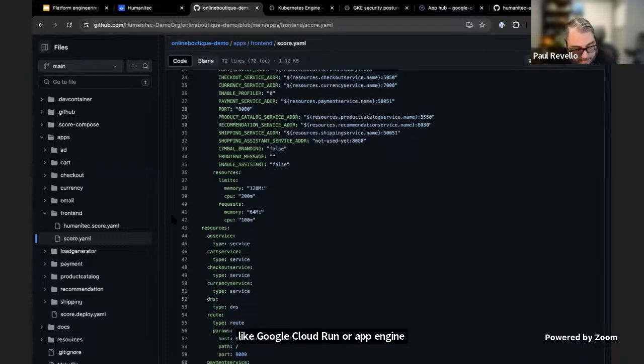Yeah, I can definitely take that. So, yes, you can definitely have workloads that are running outside of GKE. GKE is not a requirement to have a platform on Google Cloud. It is a very popular way to have a platform on Google Cloud, but it's not the only way.